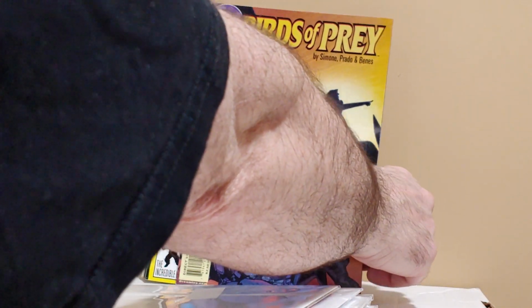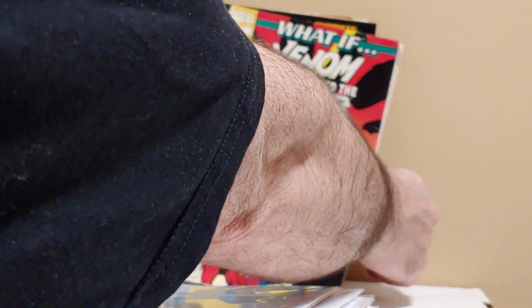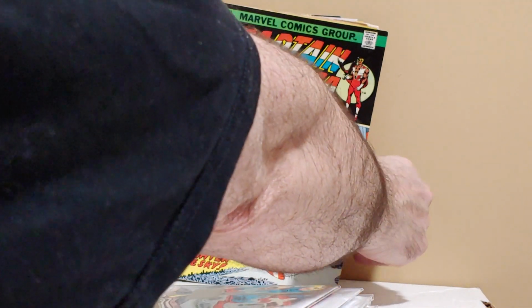First Alice, Birds of Prey 76. Darkhawk 13 and 14, the Venom stuff. What If Venom Possessed Punisher. Brave New World, first appearance of the New Atom. First Moonstone.